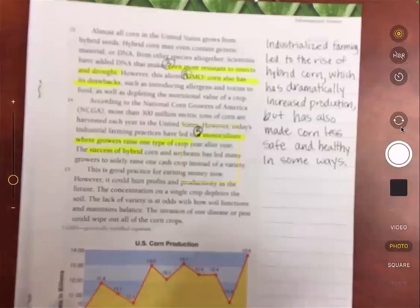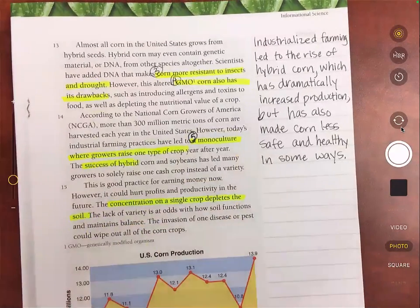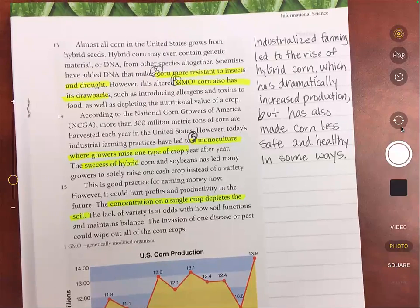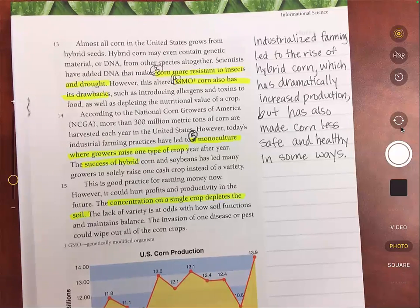Good. So no, it's not good. That concentration on a single crop depletes the soil. Depletes means it's going to keep taking and taking and taking away from the soil. So if say this crop needs the nitrogen that's in the soil, but another crop doesn't need nitrogen, well, if you're growing the same crop over and over again, it's taking and taking that nitrogen, and pretty soon there's no nitrogen left in the soil to grow that crop, so it's not going to grow well. So that concentration on a single crop really depletes the soil.